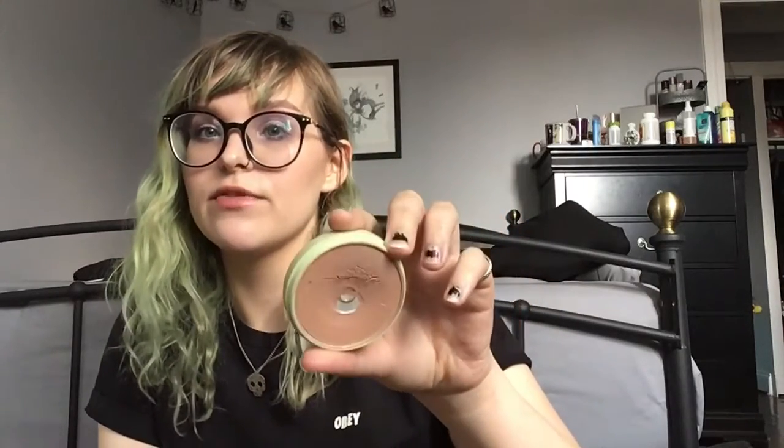And then for bronzer, I am trying to use up my Pixi Subtly Suntouched. I have a backup of this that I want to get into at some point, and I've been using this one for like a couple of years probably, so I don't know. I'm probably not going to finish it by the end of the year because there's so much product in this, it's actually insane. But I'm going to do my damnedest to make as much progress on this as I can.